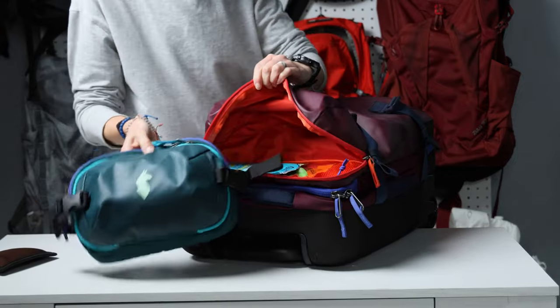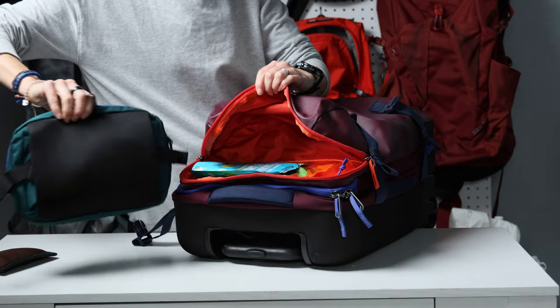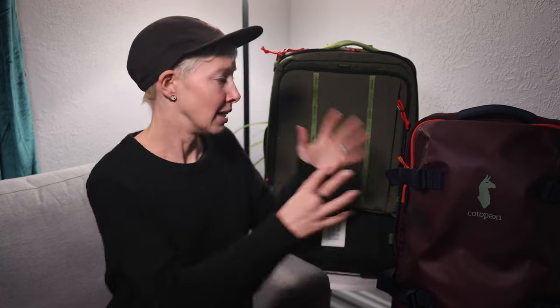There's plenty of room for snacks or bulkier items like, I don't know, a small camera or your toiletry kit. Or it fits the Allpa X 4-liter hip pack. So if you tend to bring along a smaller bag when you travel to carry around once you arrive at your destination, that's a really handy feature. The hip pack just nestles in there perfectly with just a bit of extra room for another item or two. I love that about this bag. The integration is just beautiful.